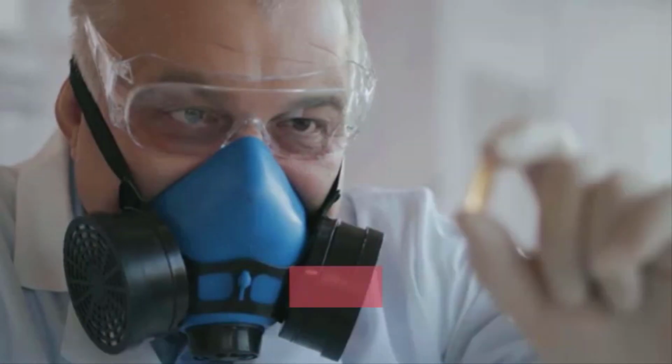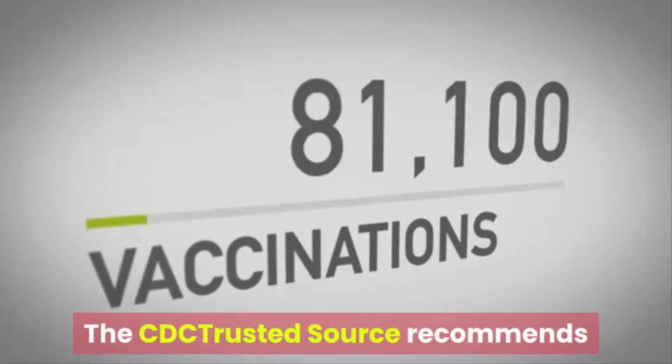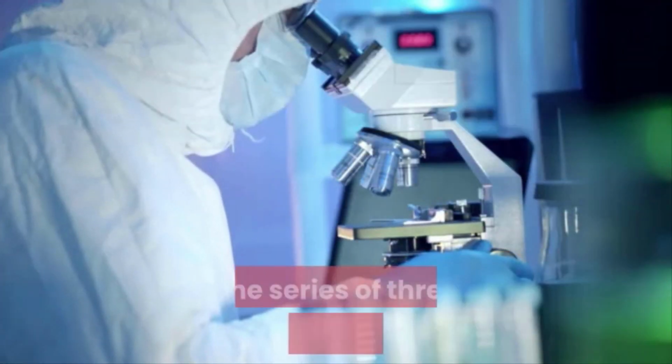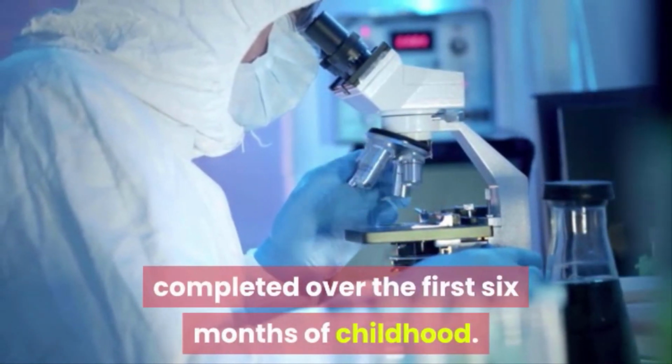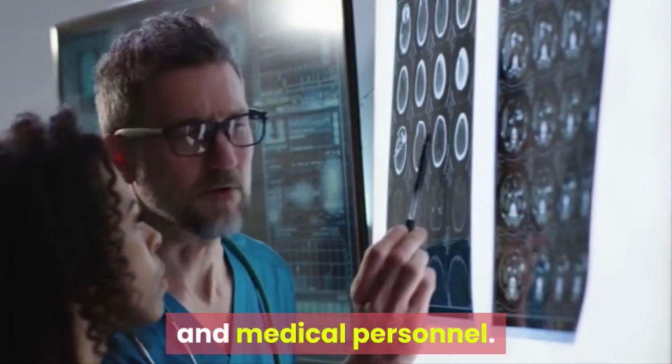Hepatitis B can be prevented with vaccination. The CDC trusted source recommends hepatitis B vaccinations for all newborns. The series of 3 vaccines is typically completed over the first 6 months of childhood. The vaccine is also recommended for all healthcare and medical personnel.